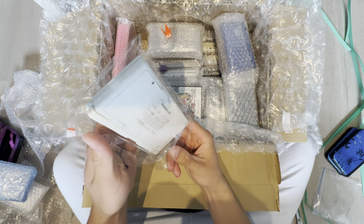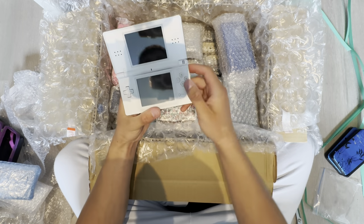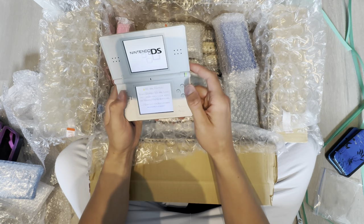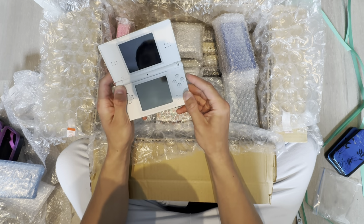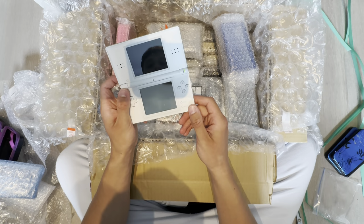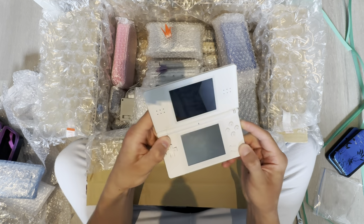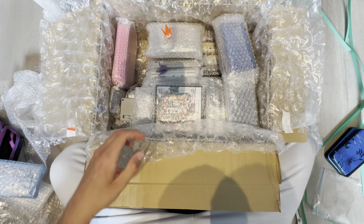Let's look at this one. I actually do have some DS Lites, yeah. So it does have screen protectors, which is good. R works. Does L work? Those are like the most important buttons. Yep, good. Good, good, good.